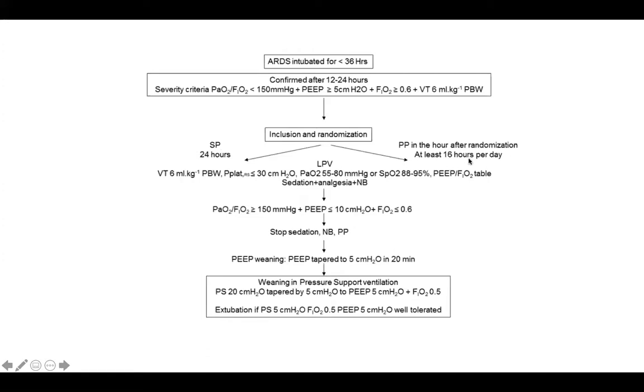And in the PROSEVA trial, this was done for at least 16 hours per day. So this time course of 16 hours per day, and many of y'all will be aware that in our protocol, we say it should be switching position every morning, so longer than 16 hours. But the point of this time course was never to limit the amount of time in the prone position. It was to guarantee enough time in the prone position to ensure an adequate dose of prone. And I'll say a little bit more about that when we get to some of the contraindications and complications and more practical aspects of prone ventilation.